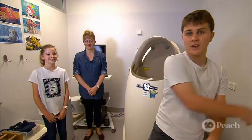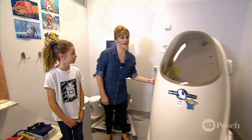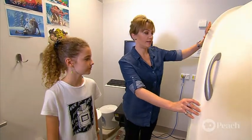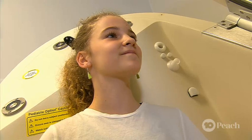This is the Body Composition Lab. Hi Max. Hey. So the Body Composition Lab, we do a few different research projects in here, and we look at the body composition and the growth of children. Check this thing out. This is the Bod Pod. So the Bod Pod uses air displacement so we can measure the body fat percentage of a child. So when they get seated, we close the door, and it's a quick 50-second measurement.